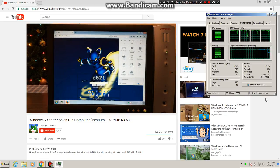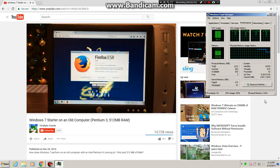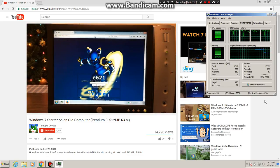It's actually the Extended Support Release branch, which is the version we use at work. In fact, I believe this is the only branch of Firefox that still supports processors that don't support the SSE2 instruction set, such as the Pentium 3. Alright, next let's try going to a heavier website, for example Twitter.